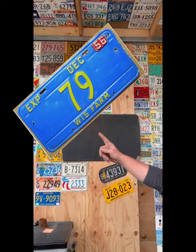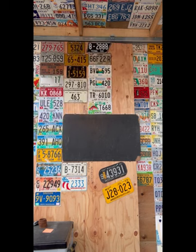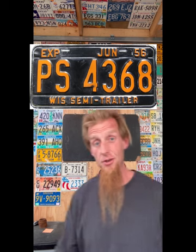Well, look at that one. Farm plate, blue with yellow. Still that same red tab. It's kind of some weird clashy colors, if you do say so. And 56 reminds me of an old New Jersey. That black with the orange lettering, semi-trailer.